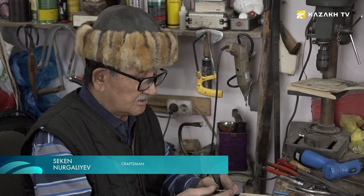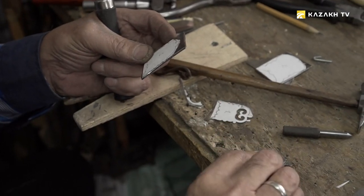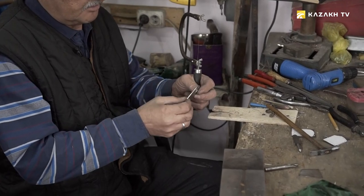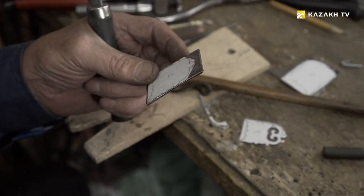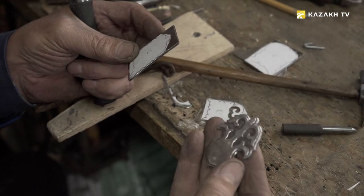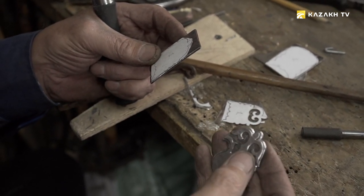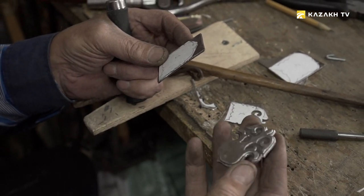Now I will make metal blanks for casting. I will cut a plate using a scroll saw with a thickness of 1 millimeter. Lower part of blank is thicker. It'll look like that. And then I will attach them with nails. Only after that I will send them to casting.